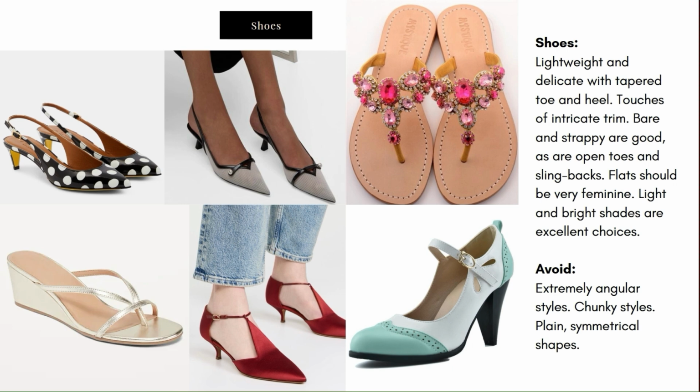I like the trim of that pair bottom right, so the white shoe with the green. Very great way of adding color and visual interest. That is fantastic for this type. And also the fun dynamic pattern of that polka dot with the yellow underback. Very incredible. The heel is small, which feels right for this type. Again, just some great options for the soft gamine.